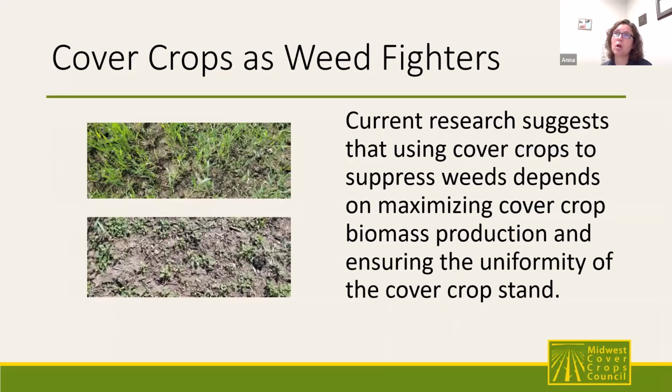There's also a few tips on using cover crops as weed fighters. There are some species that tend to suppress weeds, and this is highly dependent on the cover crop biomass and making sure we have a uniform cover crop stand. So that's included in there.